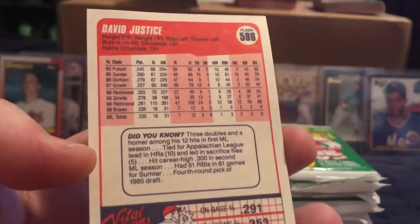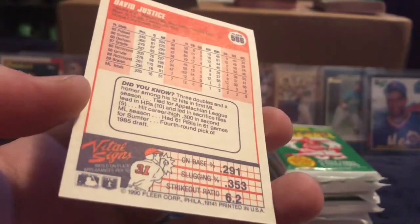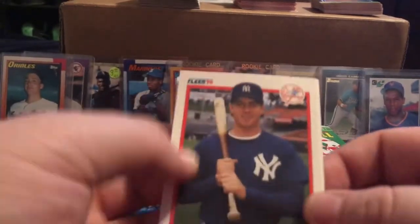These packs are in decent shape. I'm going back tomorrow. I'm going to go buy a bunch more. I spent about $30, and I already got $200-$300 worth of cards in here. Maybe more. That's nice. Dave Justice. We'll keep that to the side.